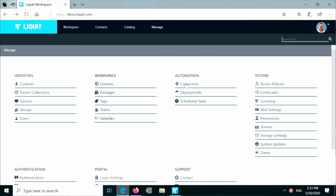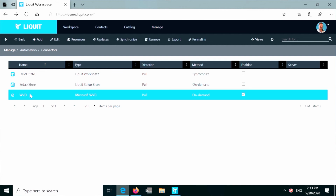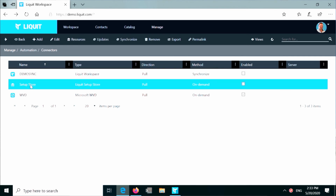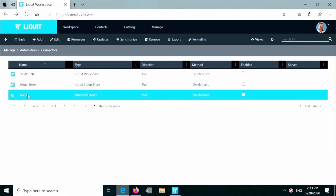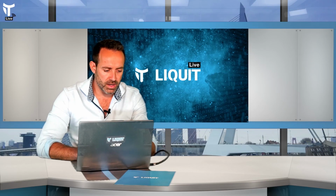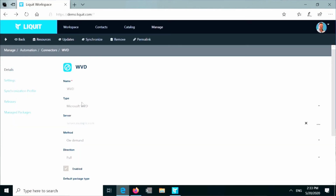So I go to Manage and to Connectors. And here you see an example of our connectors. So we're connected to another Liquit environment for multi-tenancy. We have our setup store, which I will show you later, and in this case, our WVD connector. So we can connect to a variety of systems like Citrix, like RDS, like WVD, reading out all available applications and sync them automatically into Liquit Workspace as a smart icon. So here we are connected to WVD.